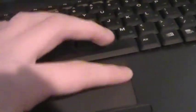Then down here you have a pretty good sized trackpad with your left and right click buttons. Obviously, this was before they had multi-gesture trackpads, or the trackpads with the scrolling implemented. So it's pretty good for a year 2000 trackpad.